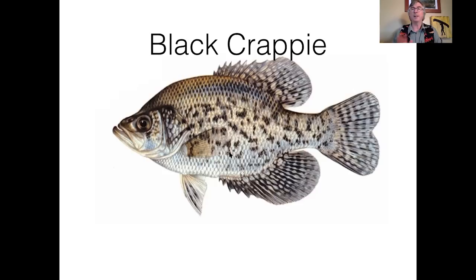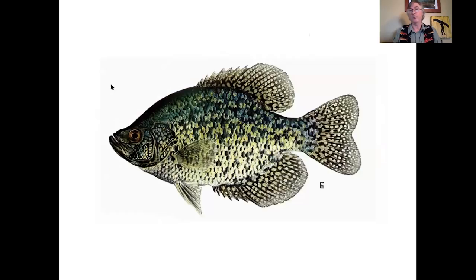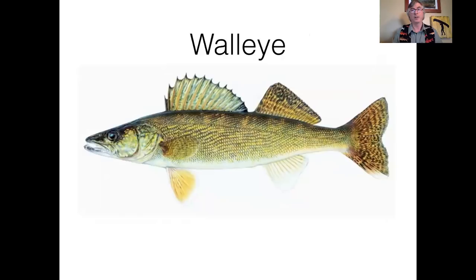So here's the thing, what's the difference between a crappie and a sunfish? Or, sorry, bluegill or pumpkinseed? Almost broke my own rule. The hump on the back, okay? It's got a hump on the back. And that's why people like eating and catching these more than sunfish, because it's got more meat to it. Really tasty too. There's a black crappie. So see the coloration? What will happen in a different environment? Look at that. Cool.